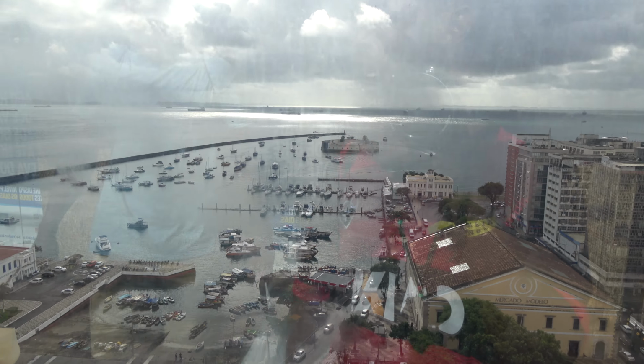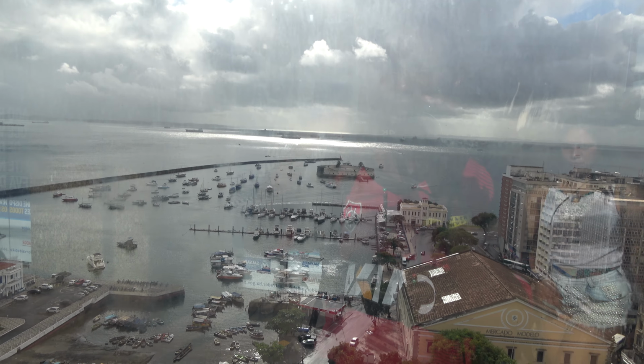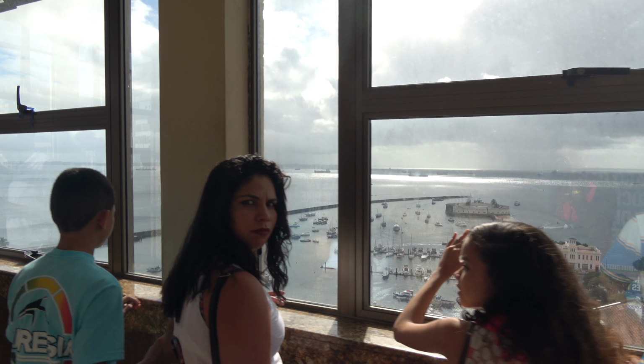Family, we are in a single elevator and you are getting a view from All Saints Bay. You're talking about that historical bay where Africans from the continent were stolen by European slave traders and brought to these ports. I mean, you're talking about ships after ships, and now this is a view from the top of the elevator. So now what we're going to do is give you a view from different angles of the elevator.